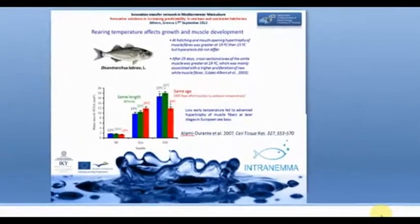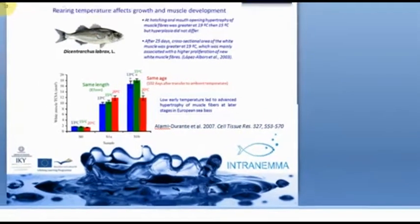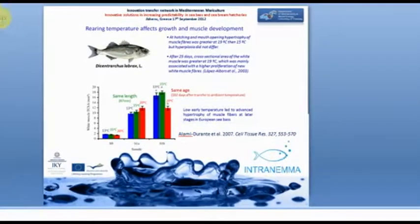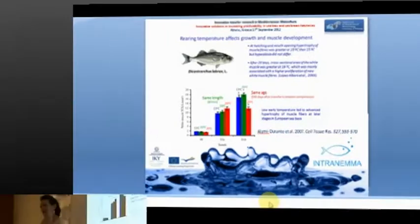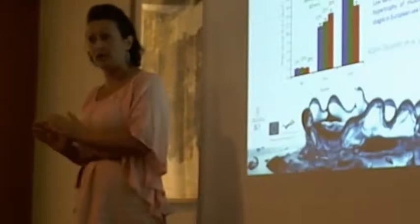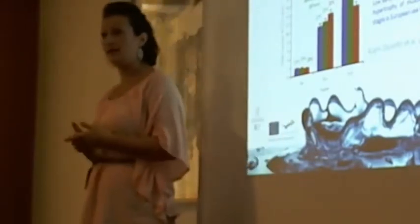It's more or less the same logic as the one presented by Jonas. We have windows in ontogeny that we can interfere with, we can change things, and we can produce a better result at the end, but this cannot happen at any time during hatchery stages. We have to know which are the sensitive periods where we can really make a difference for our product. And this is one of these cases. Playing around with temperature, we can see a difference.